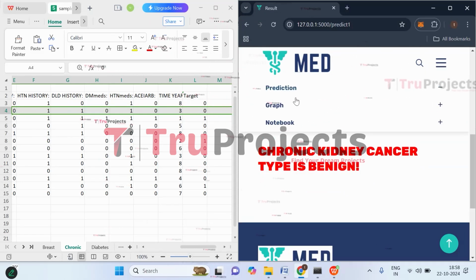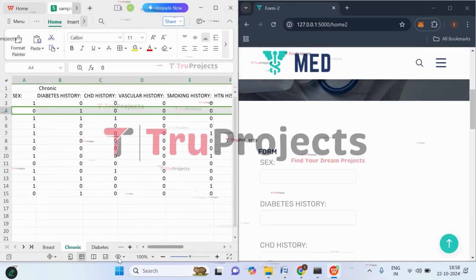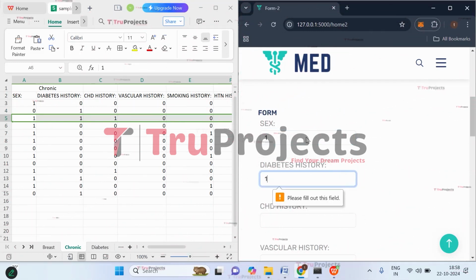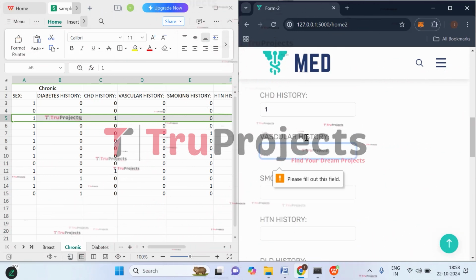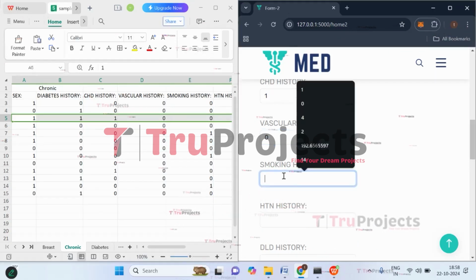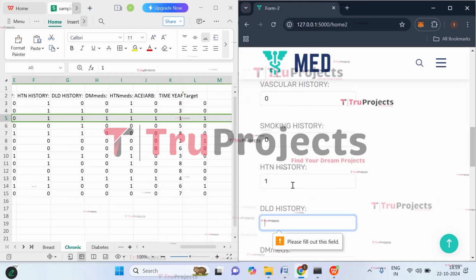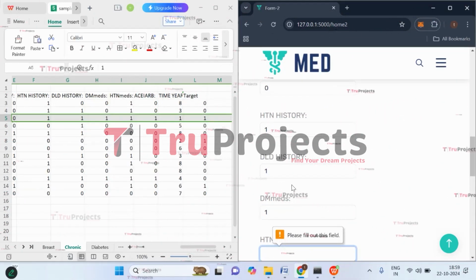Now let's try with the other test case for the same chronic kidney. Let's try with the third test case. So the gender is male. He has diabetes. He has cardiovascular disease, coronary artery disease it is. Vascular history is 0. Smoking habit is also 0. Now let's give the HTIN. HTIN value is 1. DLD history is also 1. DM meds are 1. HTN meds are 1.